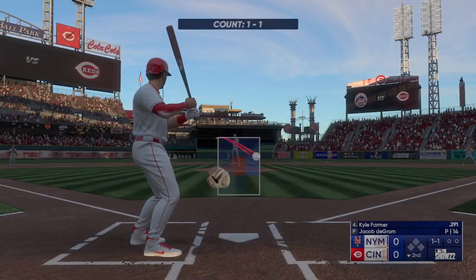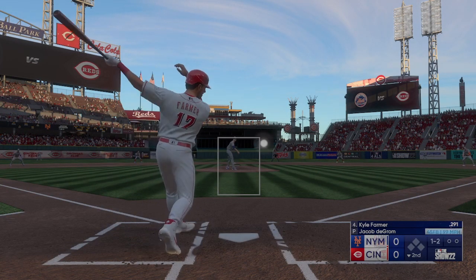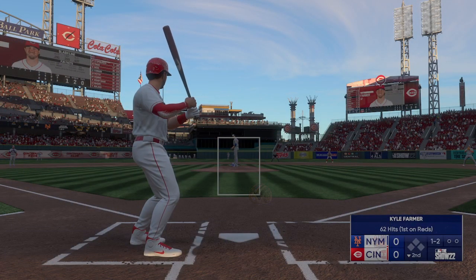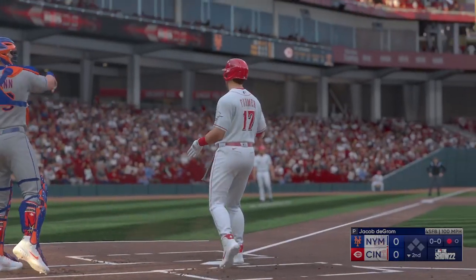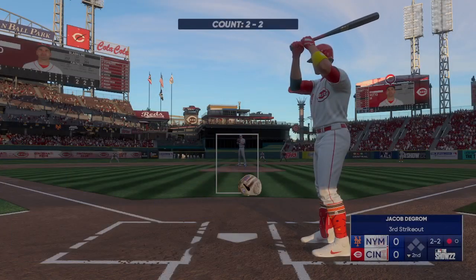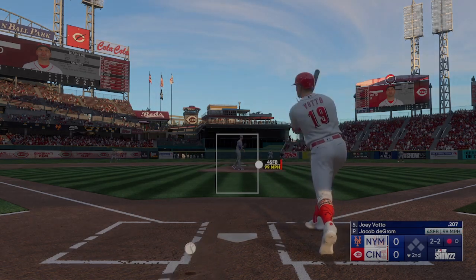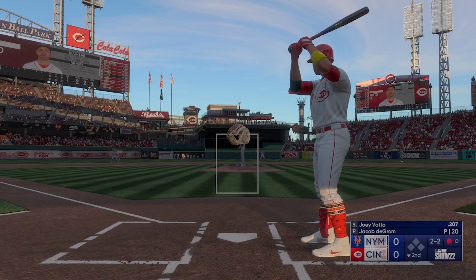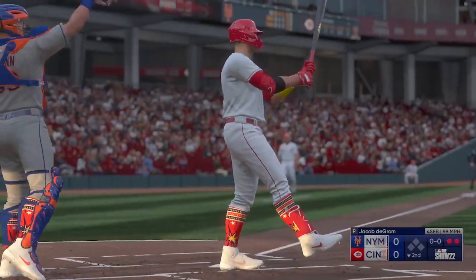And welcome back. Kyle Farmer up to the plate now. Swing and a miss. That is strike two. Swing and a miss. And he's down on strikes. And one away. And the batter now is Joey Votto. The first baseman. Next offering is foul back. One down, base is empty. Swing and a miss. Struck him out.